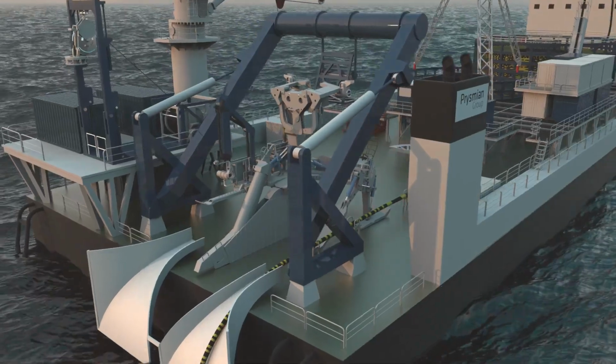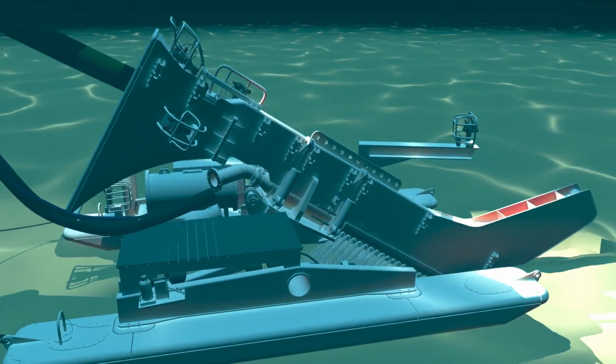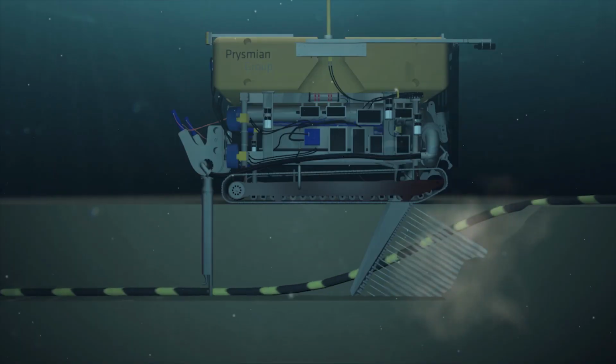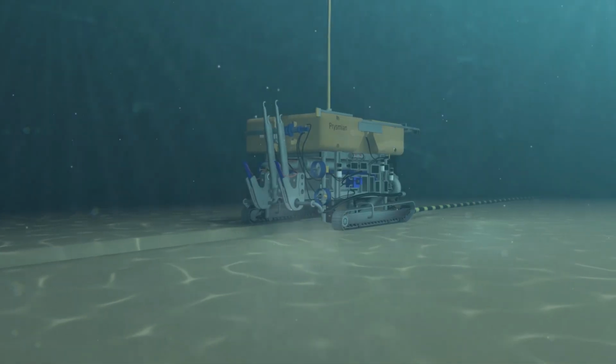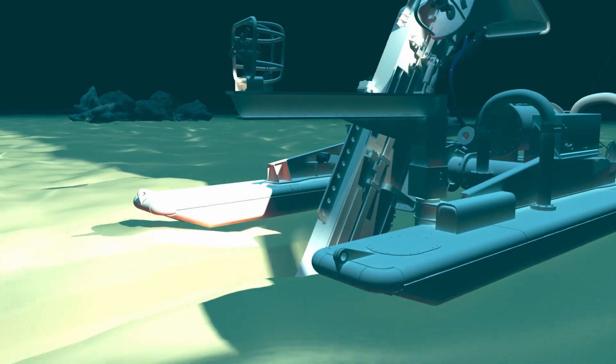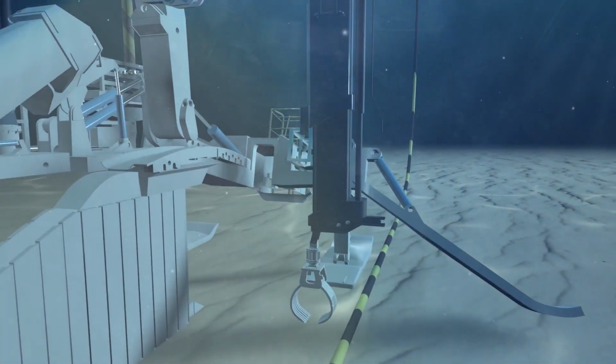This diverse range of vessels allows Prysmian to cater for the majority of installation scenarios, from shallow water to deep water, soft soils to hard soils, single cable to bundled cables, ensuring project efficiency and safety at all times, no matter how challenging the conditions.